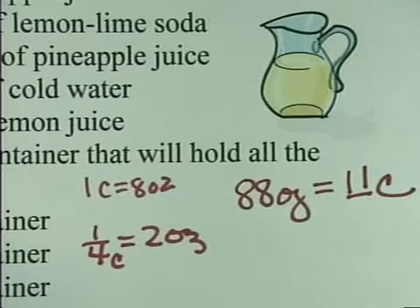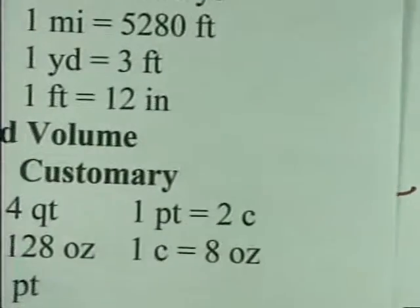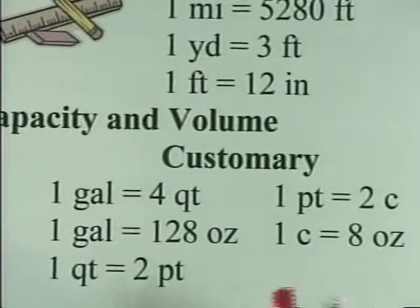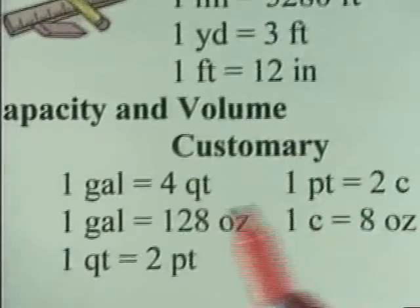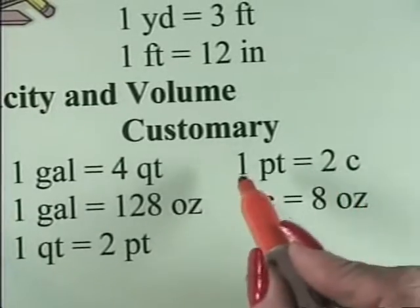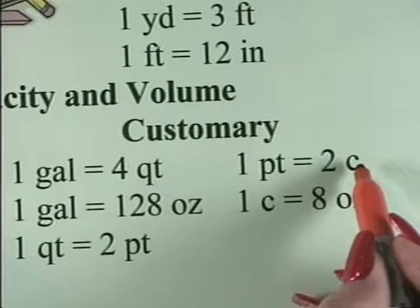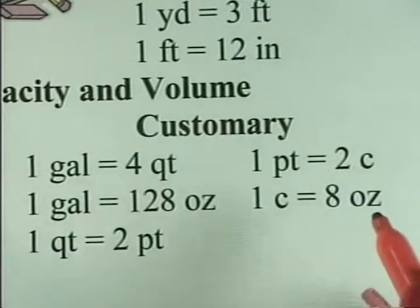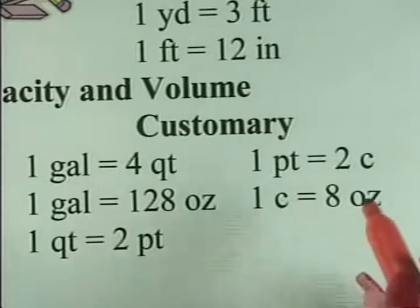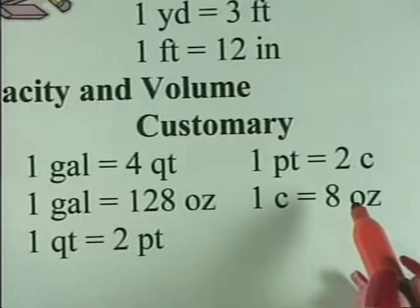Now, we're going to go back to our formula chart. See, this is really far, but this problem was on one of the tax tests. So let's go back to cups. Now we have to convert from cups to quarts. And we see here that 1 pint equals 2 cups, and 2 pints equals 1 quart. So we're going to have to go to pints, and then we're going to have to go to quarts. Does that make sense? Yes.